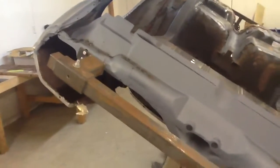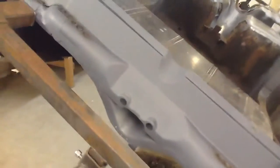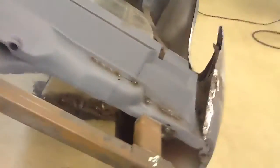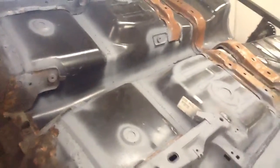And you can see really no difference, just flipped upside down with the rotisserie back on the back end. You can see where we welded it up. So I think all in all that's going to be okay. Just get it cleaned up and get a better primer on there, and like I say, when we do the entire underneath there, we'll go with some better product.